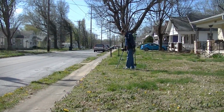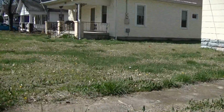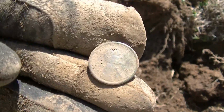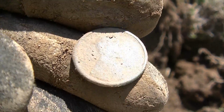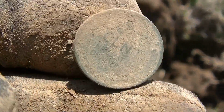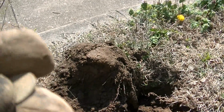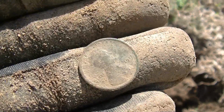Came out with Ron today. We're hunting an old 1886 built house, and my first target is a 1918, I believe, wheat cent. Kind of slick, a little green, but wasn't super deep. Hunting right along the sidewalk strip here. We'll keep going. Got a full day of hunting today, and so hopefully we can pull many more. We'll see.